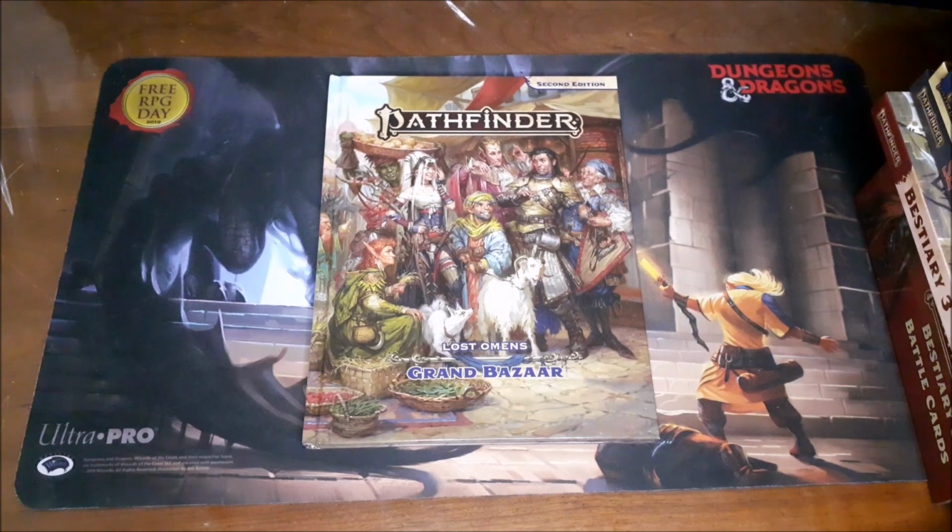So again, even if the person that you're looking to buy something for isn't necessarily doing Pathfinder first or second edition, but they're into fantasy RPGs, this is still an amazing book to pick up for them. Because it goes into so much detail and so much flavor that it can really enhance any game that you use it in. There's just some really, really great stuff.